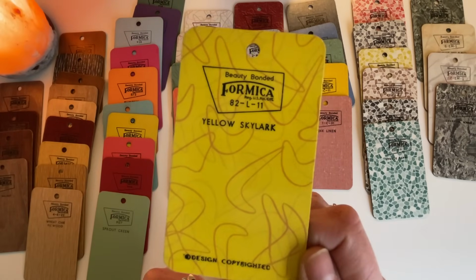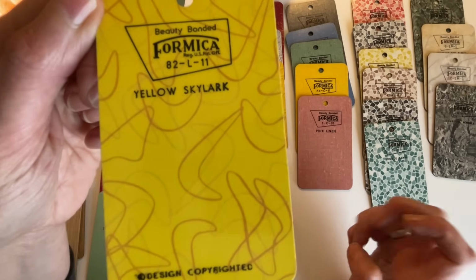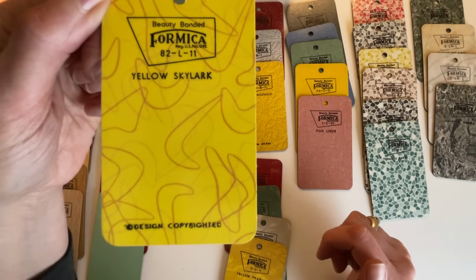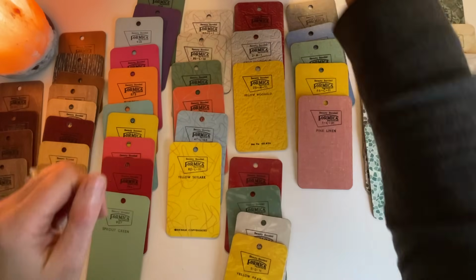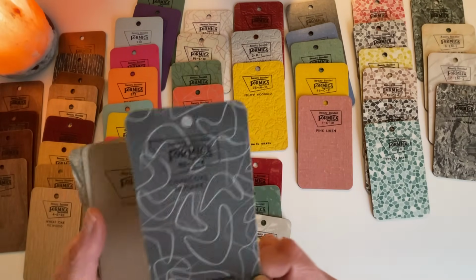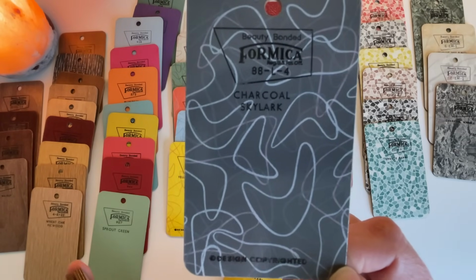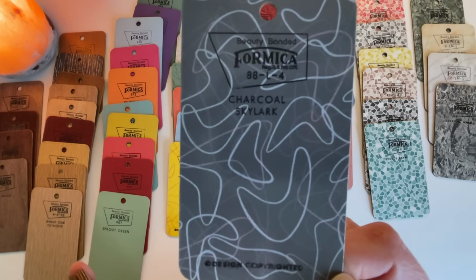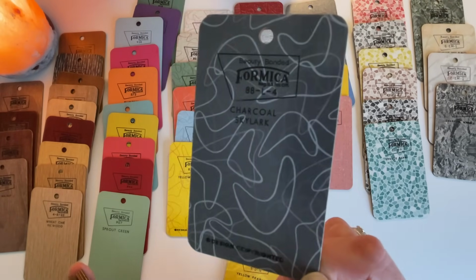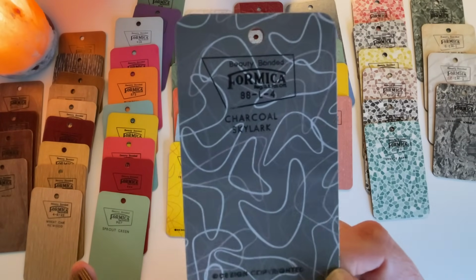Yellow skylark. So that one has kind of brown and gray boomerangs. That's kind of cool. Okay. Charcoal skylark. That one's got like a white, pink, and gray boomerangs. That one's cool. I don't know if you guys can see the pink and gray. They're very subtle.